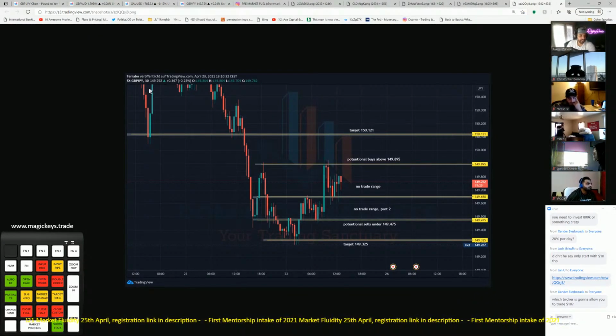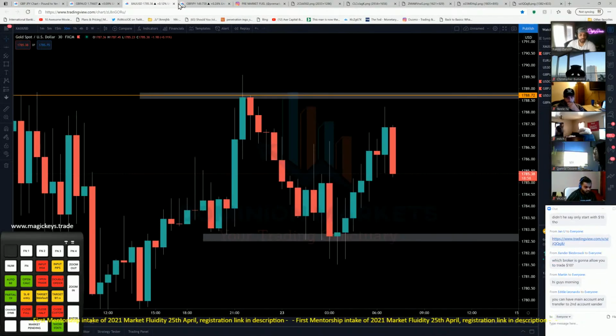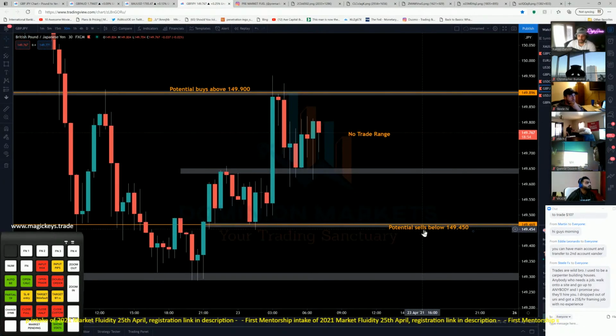All right. 30-minute chart. Potential buys above 149,890. Nice. Looks good. No trade zone part 2. Sequel of no trade zone. And then potential sells here. Nice. Kind of like I'm looking at too. Buys above this area. Potential sells below this area.